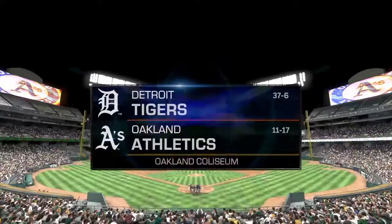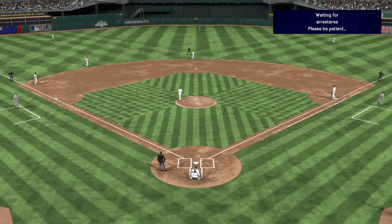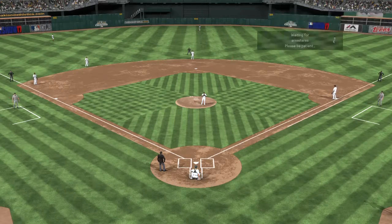We are under the bright lights tonight as MLB Network welcomes you to this presentation of Major League Baseball. It's the home opener of this new season between the Detroit Tigers and the Oakland A's. Who will get the better of this compelling matchup? We'll find out next on MLB Network.